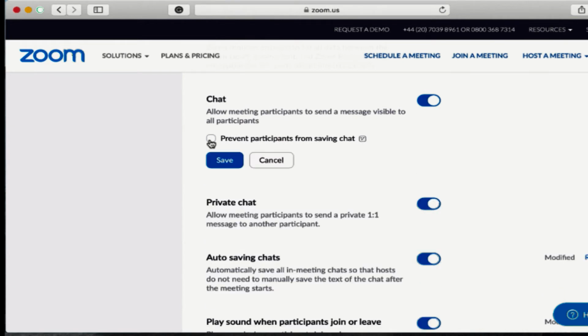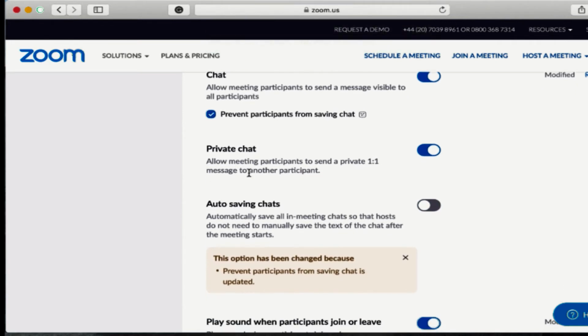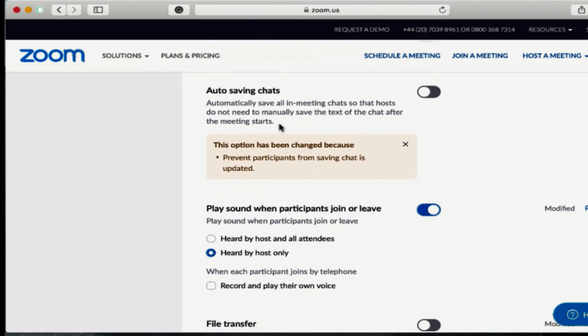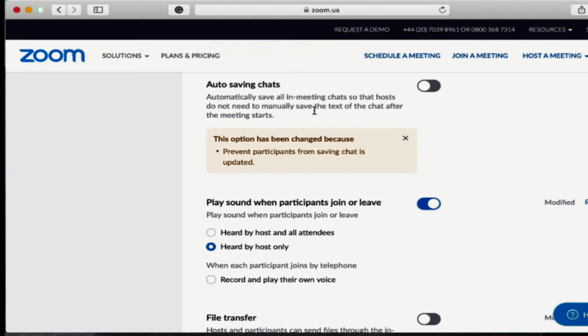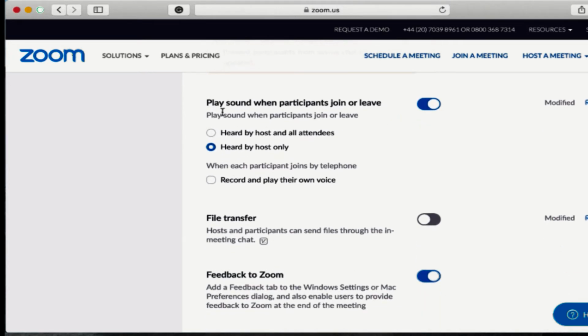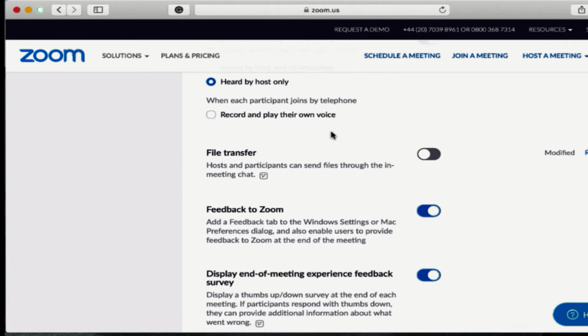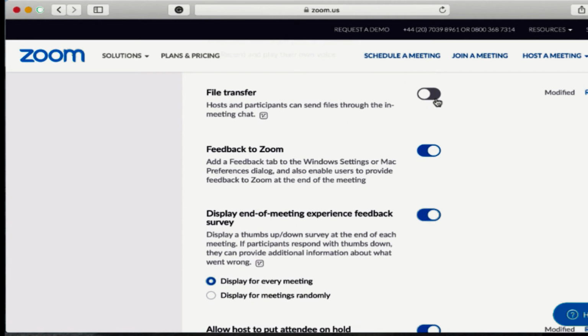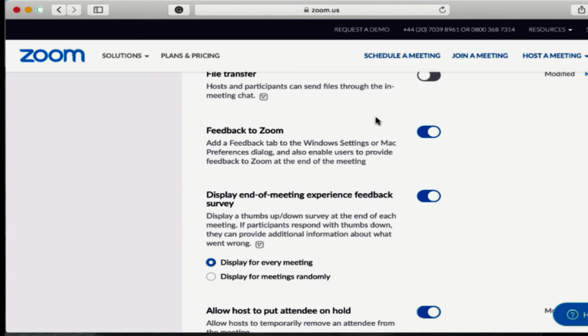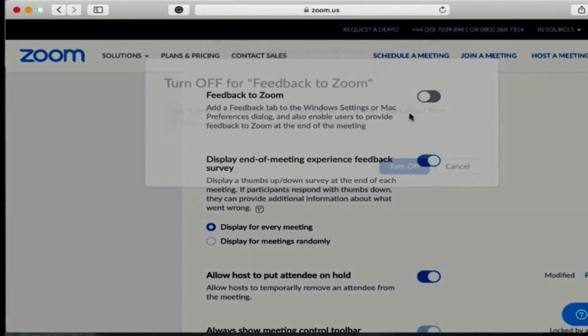So I would not allow anyone to do chat saving, because if they are sharing their personal details in the chat during the meeting, I would rather not have anyone save those details because of GDPR and other things, and also for security purposes. So once I have done that, I also set it up so that only the host hears who is coming and who is going. And this next is file transfer. I won't let anyone transfer files. If they want, they should have done it before the meeting. And also feedback to Zoom, I would take that off.